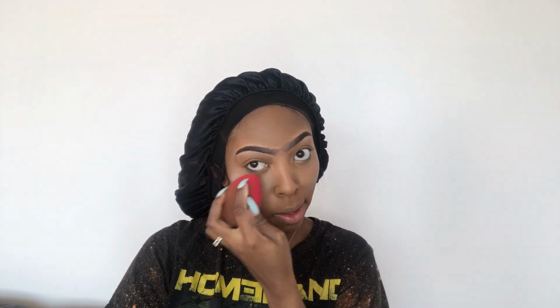Where the fuck is, hold on. I don't have like a go-to baking powder. I have some that I like, but not major ones. I need ones that make me porcelain, you know? Like, I need a matte baking powder. The one I'm using now is Airspun.